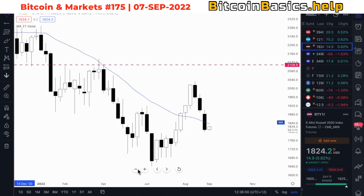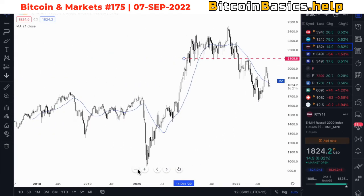So to me, the Russell just tells you, yeah, that was a top. Looks like we're in a bear market here. But, I mean, we've had these huge reversals when you look here in January 2020. So, yeah, you've just been burnt very easily because of the amount of liquidity we've had in the markets. But anyways, that's the markets at the moment.